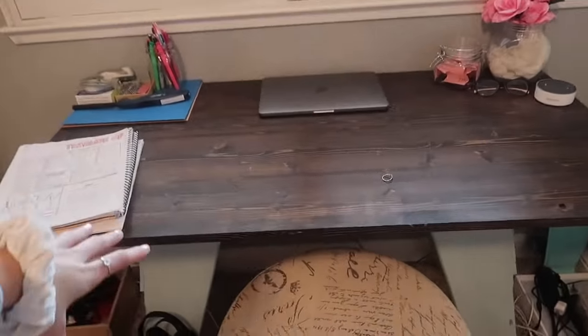So starting with my desk, honestly it's pretty messy. Can't really do anything about that. This is where I do all my homework and editing. I even have some homework out because I'm just a good student like that.